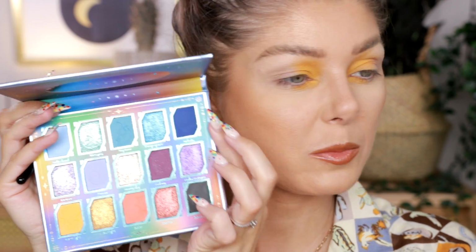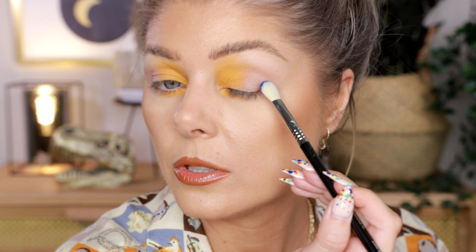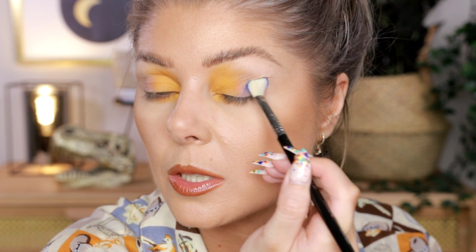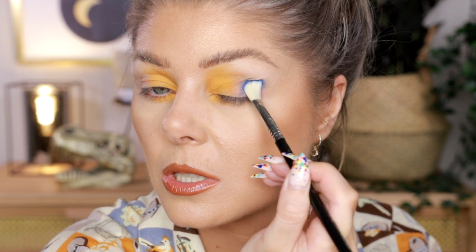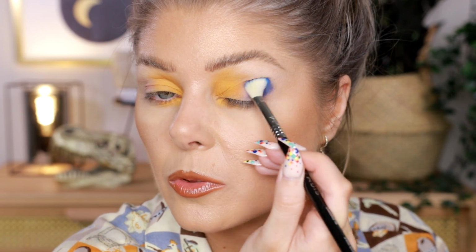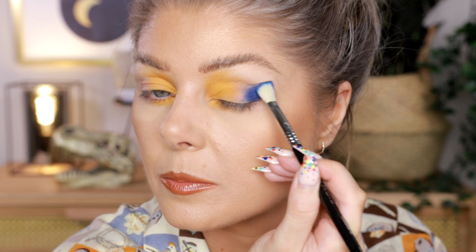I think what I'm gonna do now is take a bigger brush. This is an E25 blending brush from Sigma, and I am gonna use the one that's called Nebula, the dark blue matte. I am going to use that in the outer corner and the outer part of the crease, and put a little blob out here without taking it into the orange. Oh, that's pretty. And then I'm just going to try and see if I can put the purple in between.